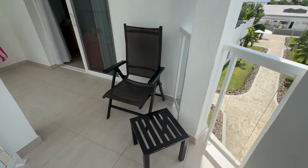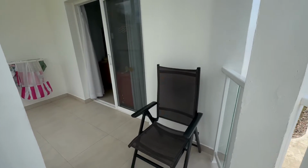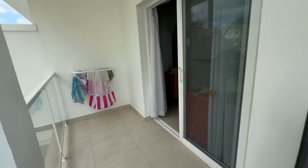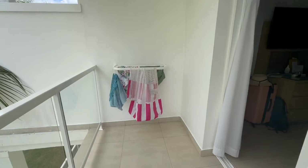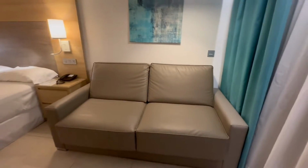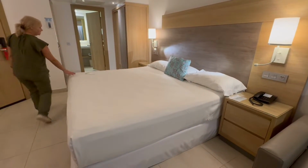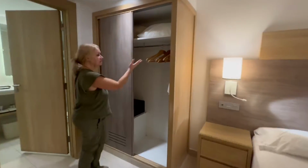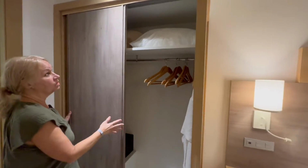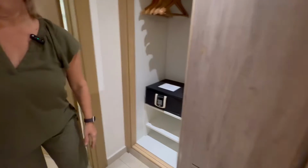It has a small table and 2 chairs. We brought one of them in. I'm using it as a little desk, and a drying rack. Nice little sofa, end tables, nice king size bed, a few hangers, robe, extra pillow, our safe.